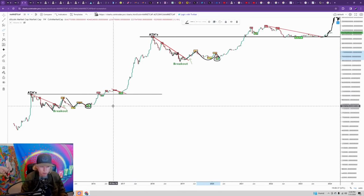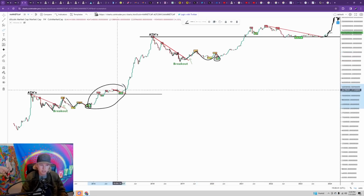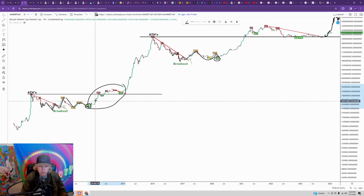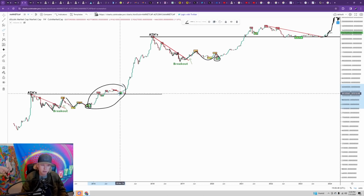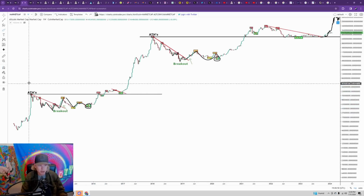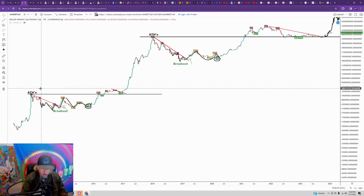Now, for you guys that probably weren't around all the way back in here, this was where Ethereum came on the scene. This is where Ethereum got added from the ICO. Then it went to like $23 right here and corrected back down to $6. That was also the same time when the altcoin total market cap did the same thing. That was when the altcoin total market cap was retesting those prior all-time highs as new support.